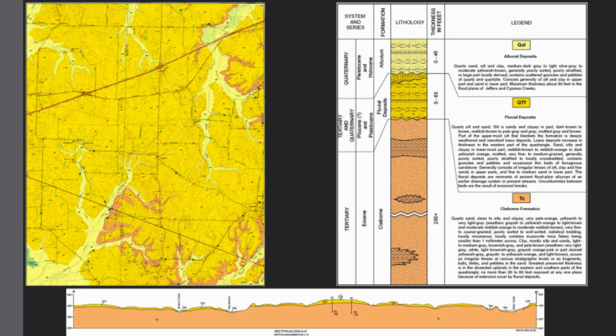Shown here is a geologic quadrangle, which is one way this data can be represented on a map. Once all the data is plotted in GIS and interpreted, I can make a geologic map similar to the one shown here. The colors correspond to geologic units that are on the surface of the landscape. On the right, you see the detailed description of those units.